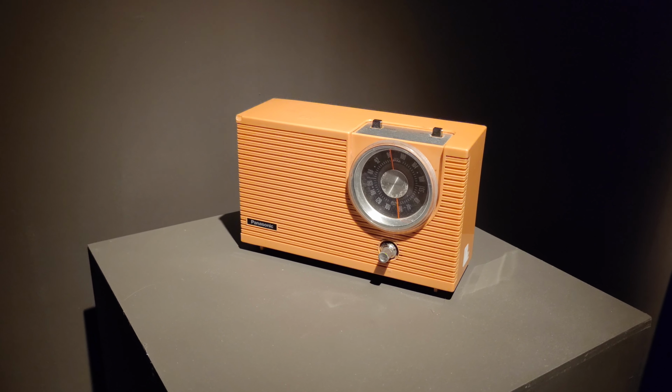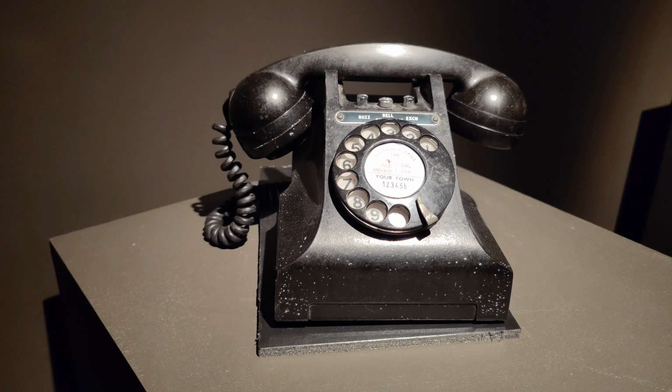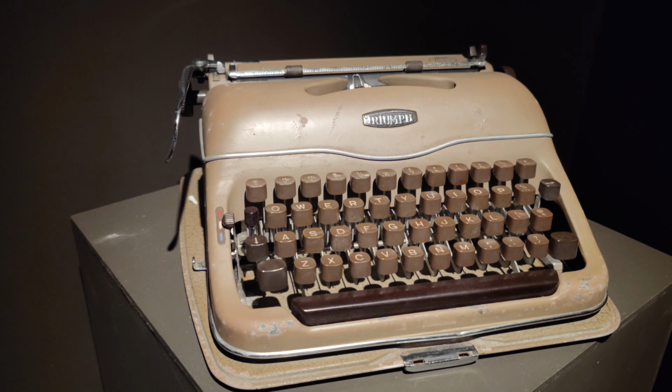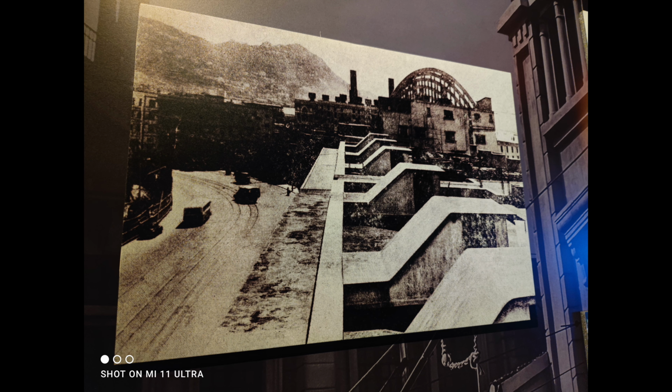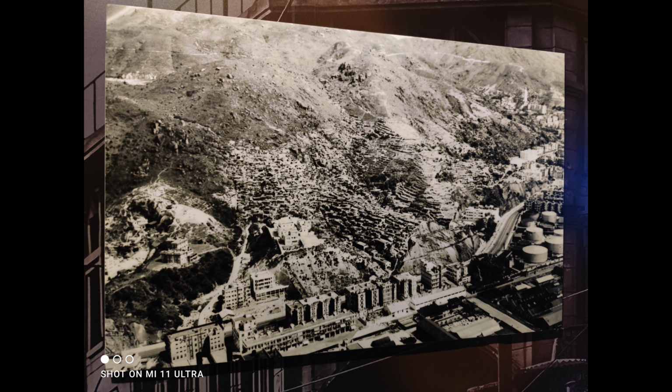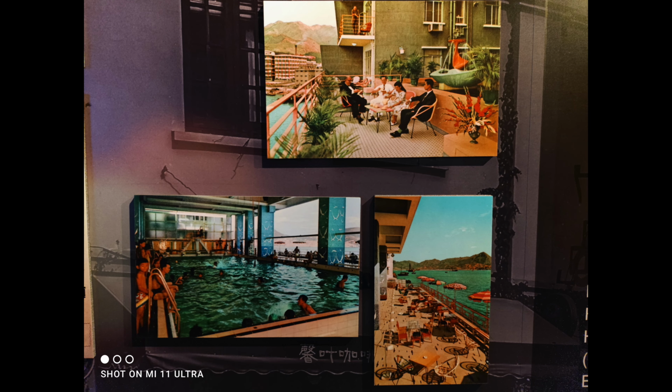And they had a room of classic old tech. Kind of reminds me of my April Fool's joke, but you know what? All of this stuff is the type of tech that was really existing back in the day when this theater was just getting started. And sharing some of the shots here I took with the Mi 11 Ultra, the history of North Point, which has grown up so much over time and used to be quite a night spot here with the Ritz Hotel and so many other venues people used to frequent back in the day.